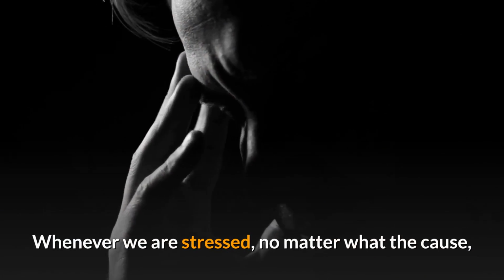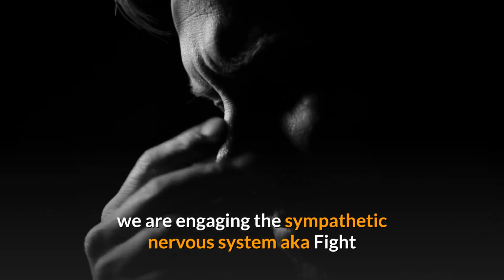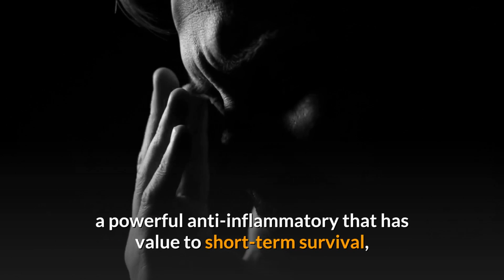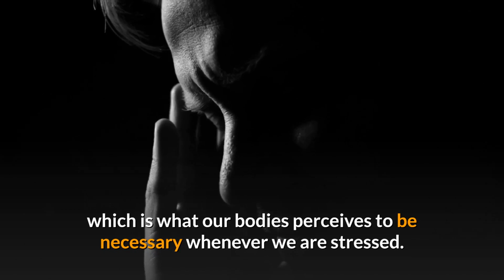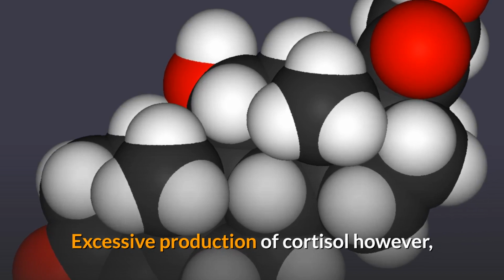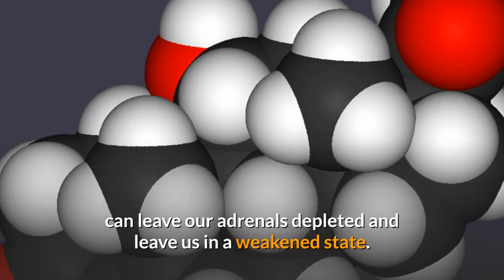Whenever we are stressed, no matter what the cause, we are engaging the sympathetic nervous system, aka fight or flight mode, and our body then releases cortisol, a powerful anti-inflammatory that has value to short-term survival, which is what our bodies perceive to be necessary whenever we are stressed. Excessive production of cortisol, however, can leave our adrenals depleted and leave us in a weakened state.